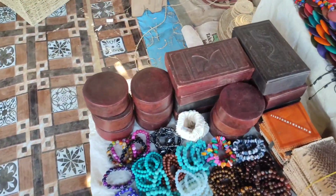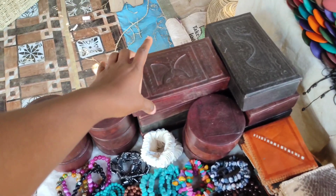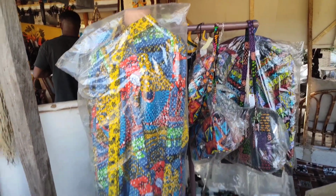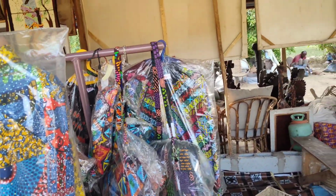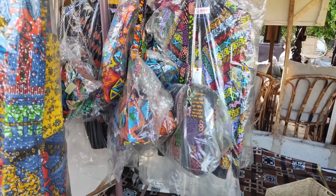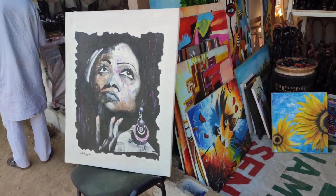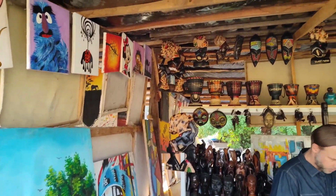This one is at the highest price. What is this? This one is a jewelry box. Wow. These two are beautiful. Wow, guys. This dress is not bad. Is it a shirt? But it looks long. Someone can actually wear it as a dress, like a gown. And they have lovely bags too. Definitely I must get one for myself. Wow, this work is beautiful and well detailed.